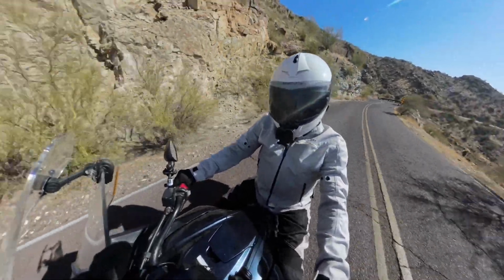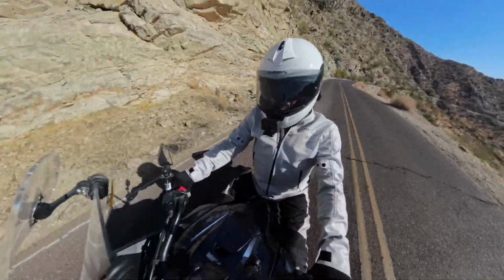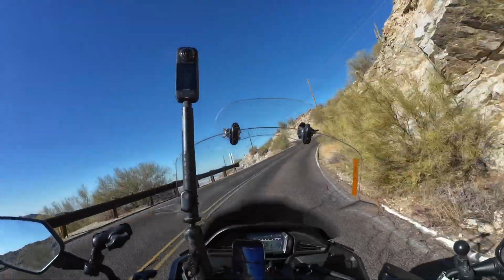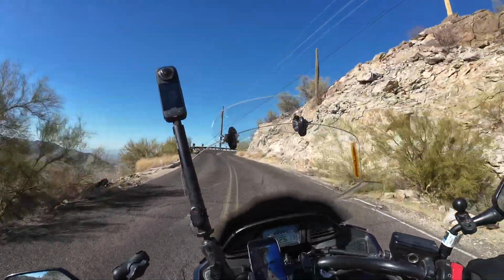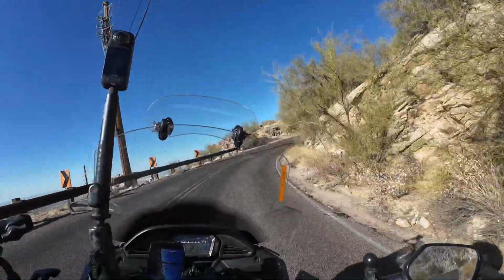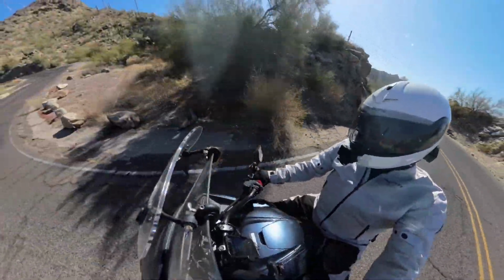And yes, new feature on the X4 recently. They've given you a firmware update where you can connect the DJI Mic to the Insta360 X4 to get that. I've only tested it once, so no idea how that would be on the bike, but I assume it wouldn't be much different than using it with the Action 4.